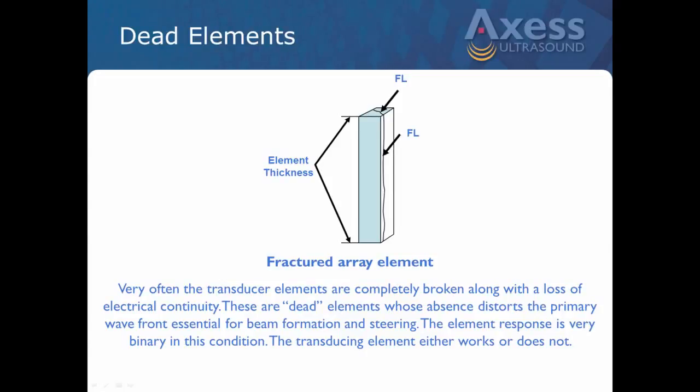One thing about individual element arrays like PZTs is you can see these many times in the image, or at least suspect that you see them. And then as I talk about testing devices in a moment, you'll see the ways to really look and identify whether you have that. Basically, in this case, the element's either going to work or it doesn't. There's no real in-between on these, so it's kind of dead or not.